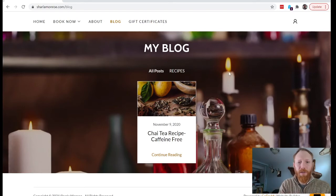Just don't fill it up so this menu just goes everywhere. Just keep it to 2 or 3 or 4. That way people can find what they're looking for easily.